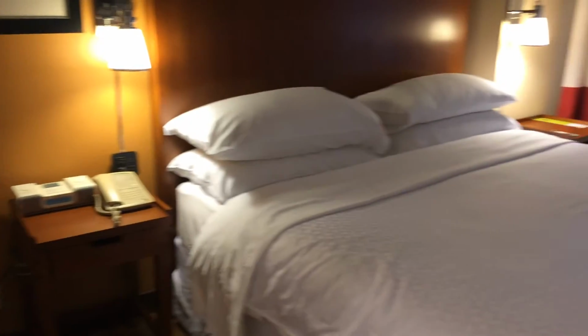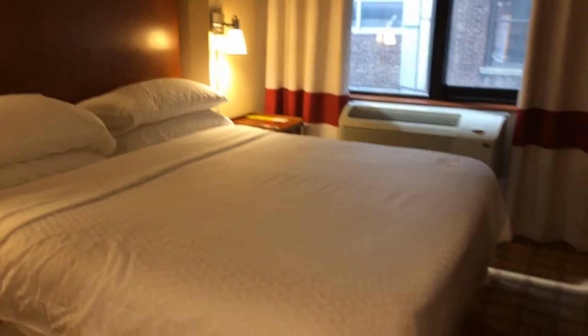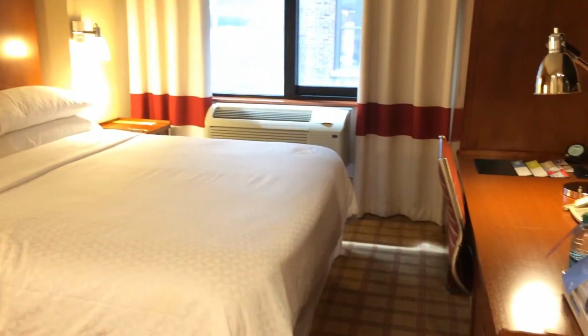That's all we have here, and I booked it on points, so this is 12,000 points a night. Well, other than that, it's a pretty small room. Just remember to close the curtains later, and that's it.